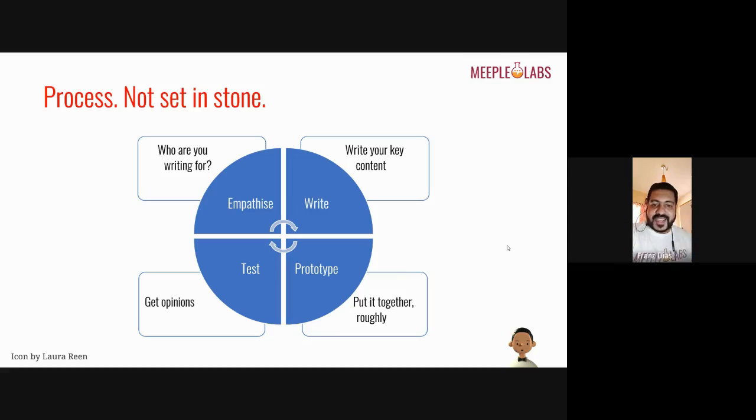We have our game design group as well. There are many instances where people send rule books across, and I believe that has helped ensure that their rule book gets better and better. And once you've done this testing, again, go back to the drawing board, empathize with the people that have reviewed your rulebook, empathize with your personas, and go back to writing your content.